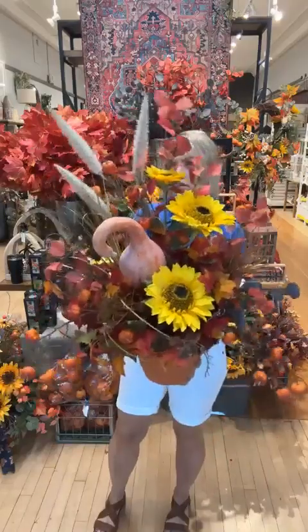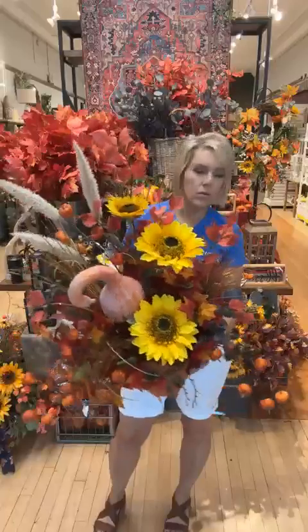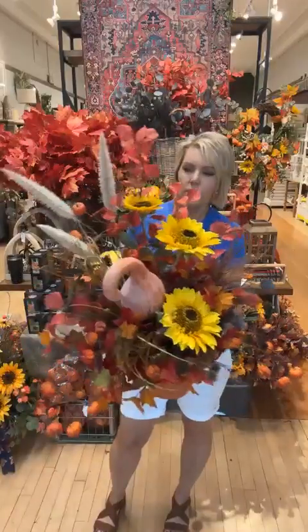It's 30 inches at the highest point. It's not photographed yet, or wait, is it photographed? Wait, it's loading. It is photographed. Good. I'll put it online.